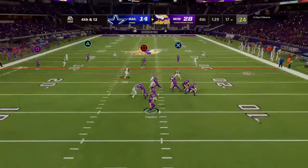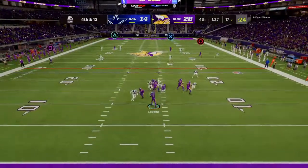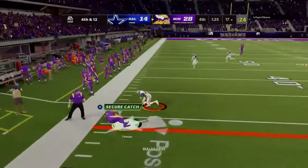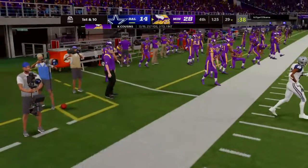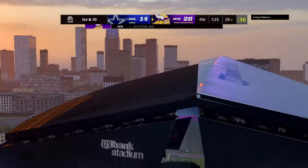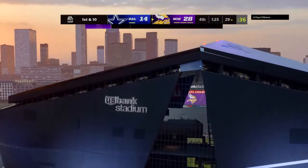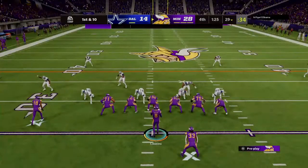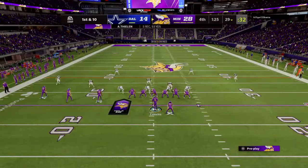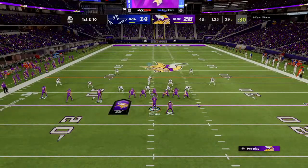Cousins to throw it. To the sideline, and he's got it. They say the feet are down. Yes, the line judge says they're in. That'll be a 1st down. That one a backbreaker as they wind up converting there on 4th. And not totally home free yet, but it's looking good as they come up 1st and 10.